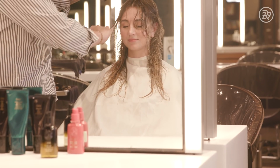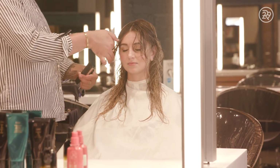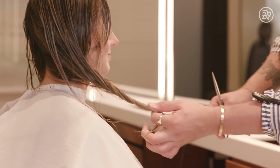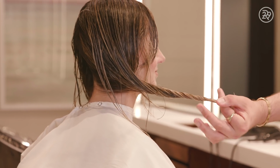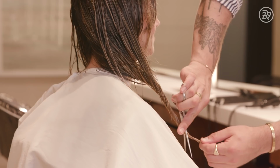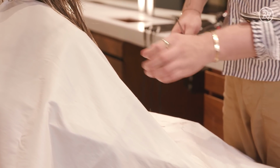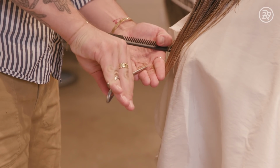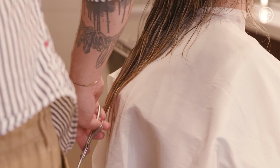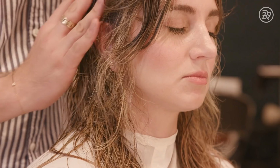Once I've finished the layering process, which is most of the haircut, then I will look at the length, and I'll take my shears for this part. I'll pull everything to the front, split down the back through the center, and slide cut through to create some more texture throughout the length, and then chop in to where I want to see it fall. Then I'll pull everything to the back and do a similar thing, point cutting and slide cutting until I get the desired texture in her ends.